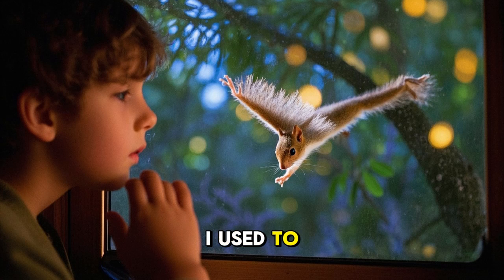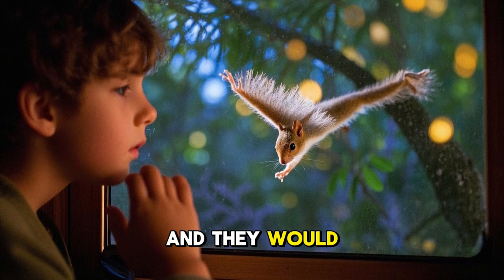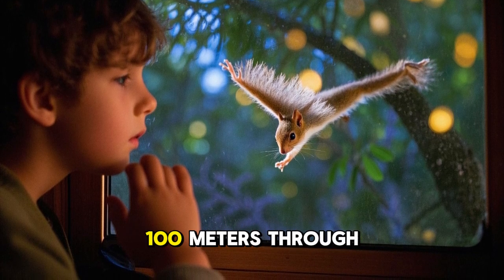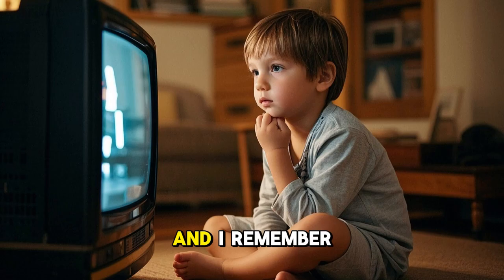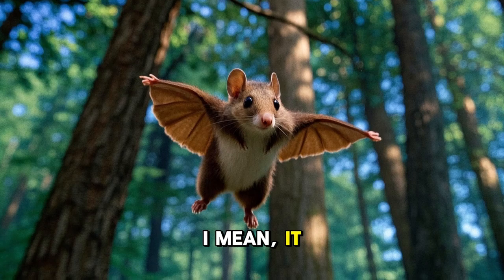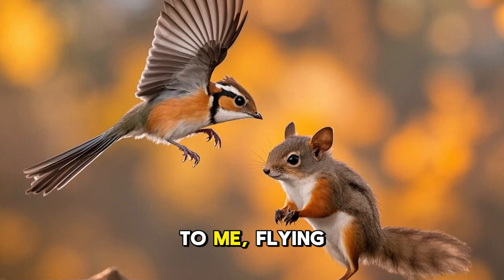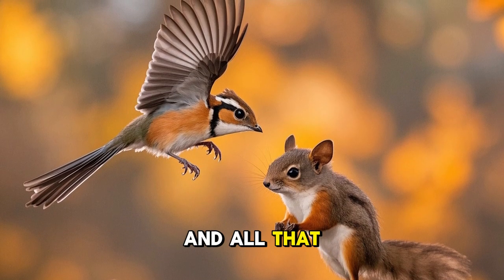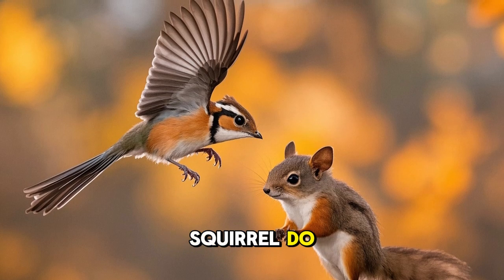When I was young, I used to watch these nature shows, and they would always talk about these flying squirrels that could apparently fly up to 100 meters through the air. And I remember thinking, well, that sounds pretty cool, but it doesn't sound quite right. It sounds more like gliding to me. To me, flying implies flapping wings and powered flight and all that, which I never saw any flying squirrel do.